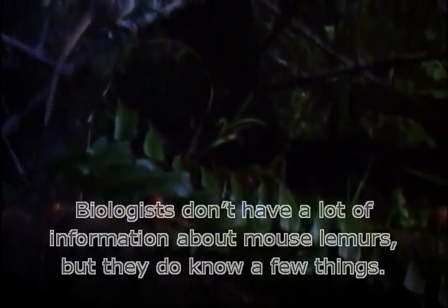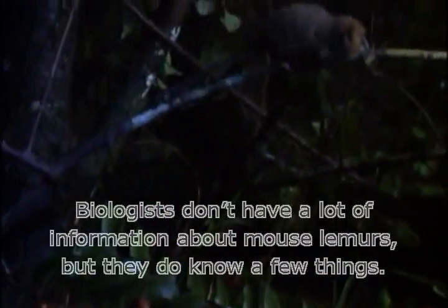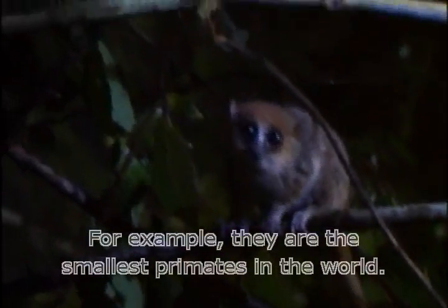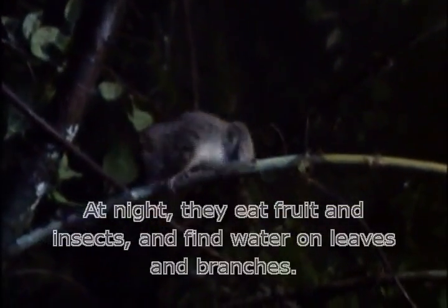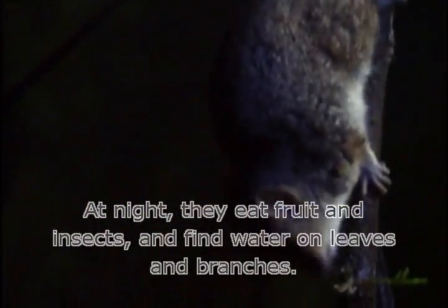Biologists don't have a lot of information about mouse lemurs, but they do know a few things. For example, they are the smallest primates in the world. At night, they eat fruit and insects and find water on leaves and branches.